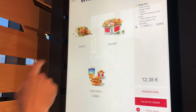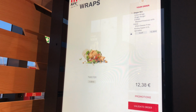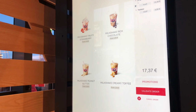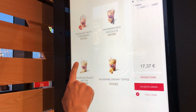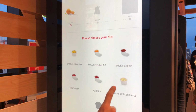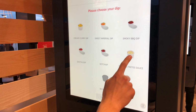We have salads, wraps, kids meal. Do you want to get a wrap? Yeah, let's get a wrap. I don't know. What do you think? Chocolate or peanut butter? Let's try the peanut butter. Look at all those sauces. Sweet imperial dip.